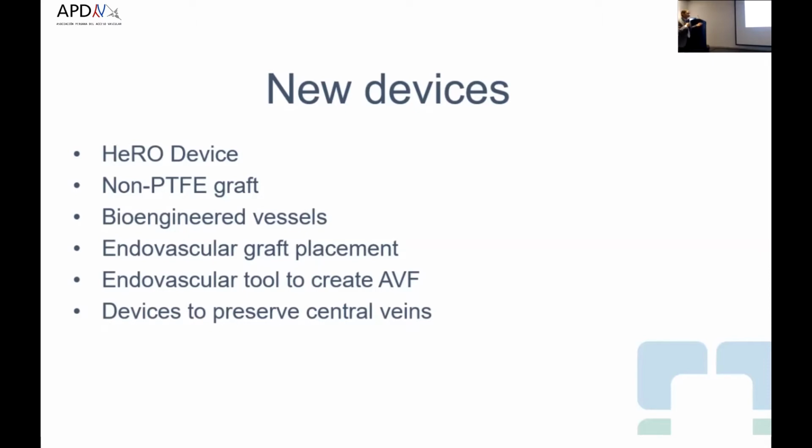We've had multiple sessions where we've shown that the HERO device can be used as a potential alternate access. It's an access that combines both graft and the fistula. So I'm not going to discuss the HERO device any further. The non-PTFE graft and bioengineered vessels, very briefly on that.